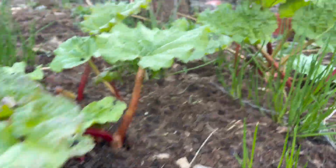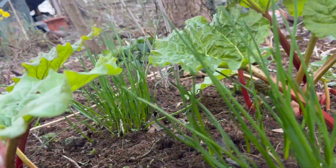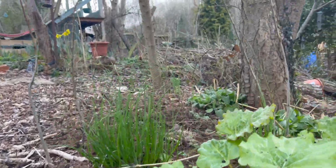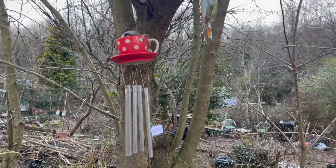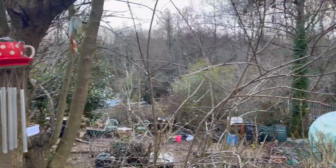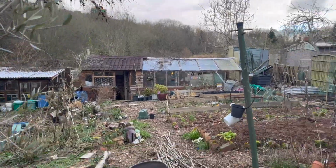Down here, the rhubarb is well on its way with its little chive companion plant. These two are loving life at the minute. So is that wind chime. This wind chime was from my mum's kitchen. She used to collect wind chimes, and the kitchen ceiling was just absolutely full of them. You always hit your head when you walked in. But anyway, I've got loads of wind chimes in my allotment now, so it's very noisy here.